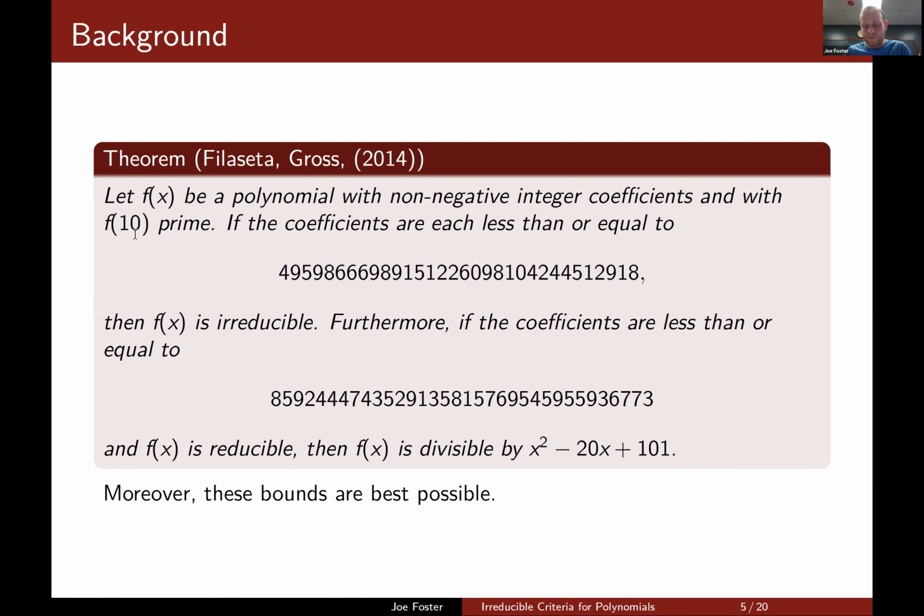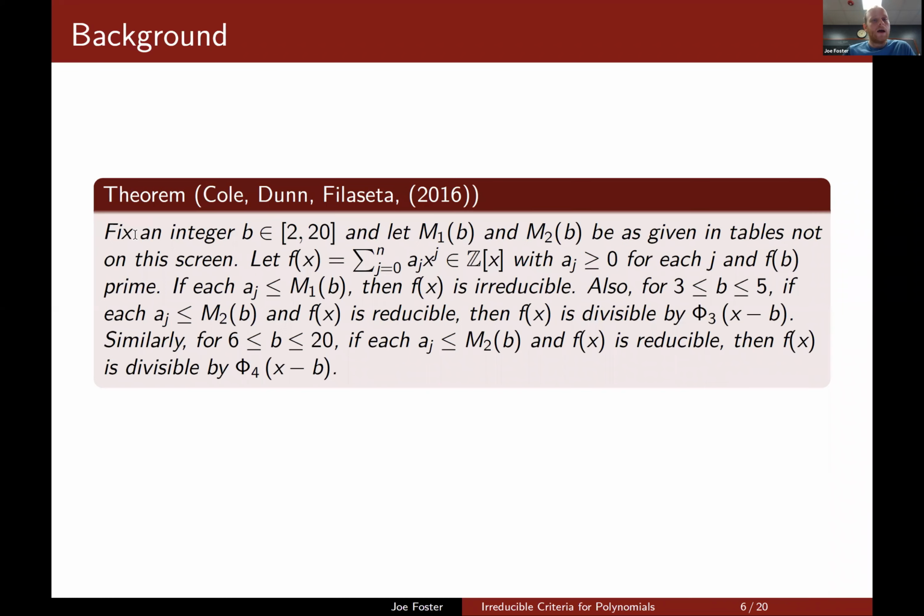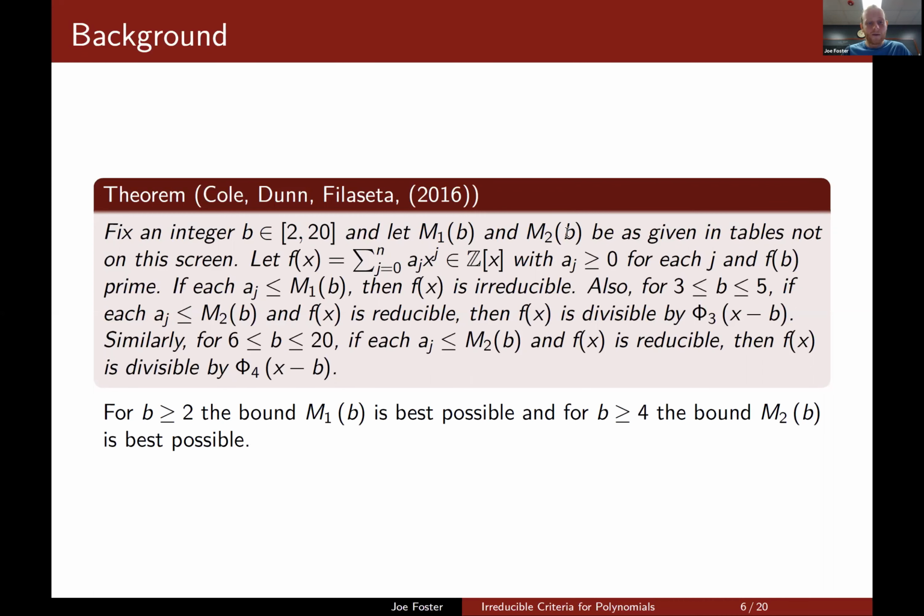Continuing with the idea of replacing 10 with any integer, in 2016, Cole, Dunn, and Filaseta did precisely this for integers between 2 and 20. They found two bounds so that if the coefficients were less than the first bound and f(b) was prime, then it would be irreducible. And they found a second bound so that if f(b) was prime and the coefficients were less than the second bound, then they could say something about one of the factors that f had to have. Moreover, they proved sharpness of these bounds too.